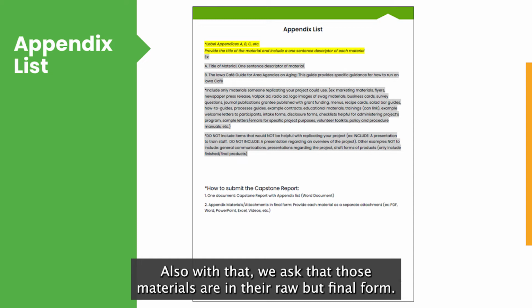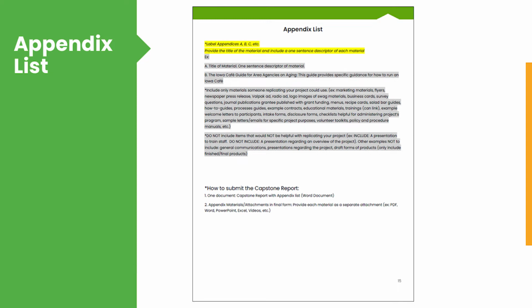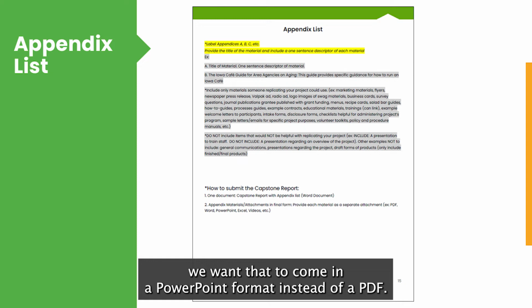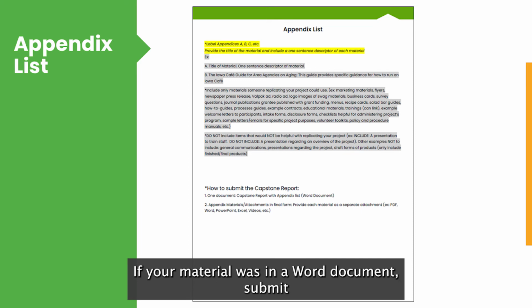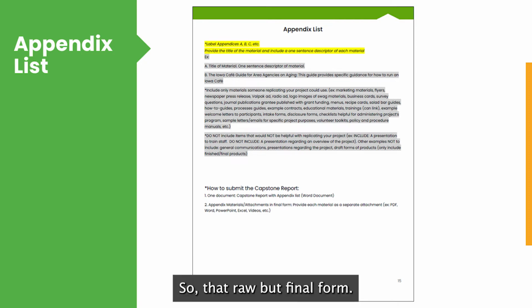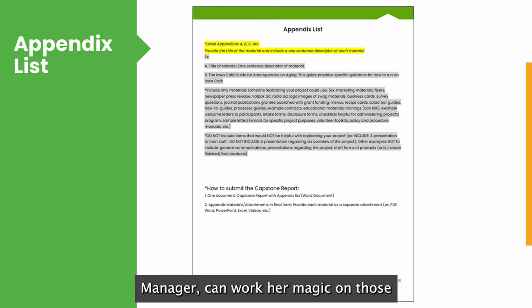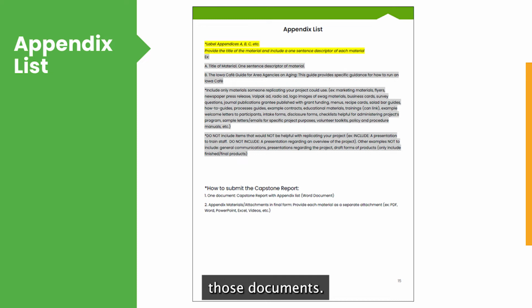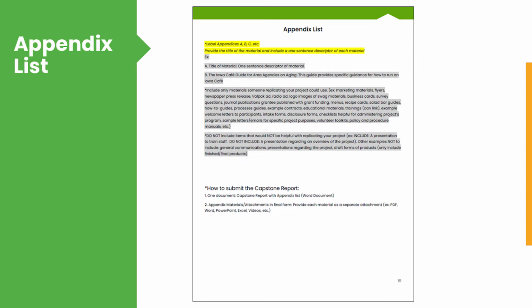Also with that, we ask that those materials are in their raw but final form. So what I mean by that is, let's say you're submitting a PowerPoint, we want that to come in a PowerPoint format instead of a PDF. Same with a Word document. If your material was in a Word document, submit that as a Word document instead of a PDF form. So that raw but final form. Again, so Marissa, our communications manager, can work her magic on those documents. All right, so that's the appendix list and how to submit the whole report moving forward.